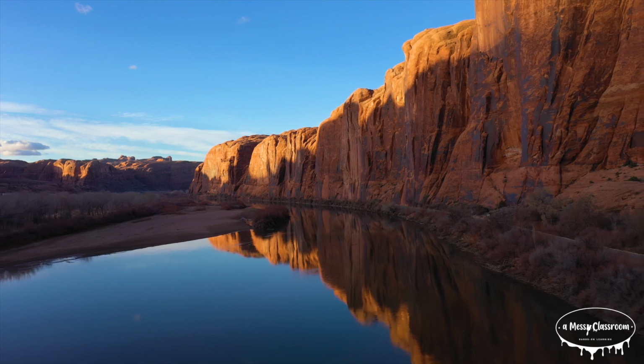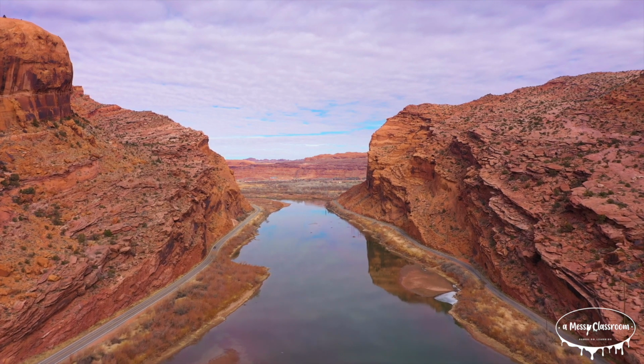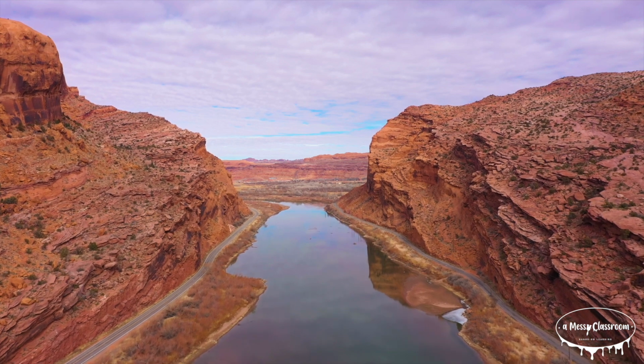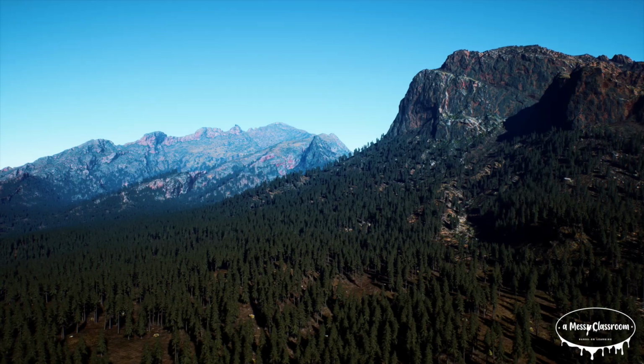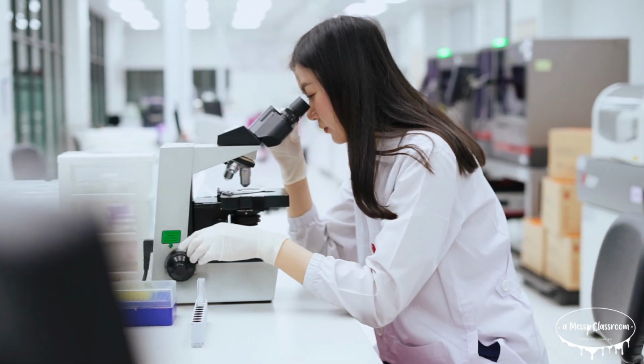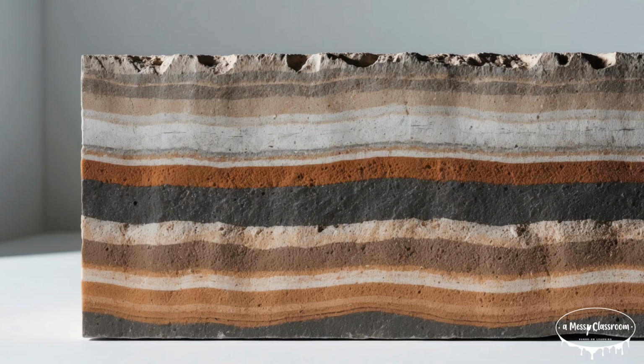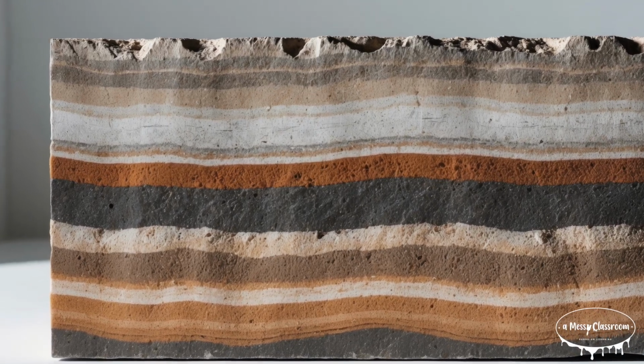Although glaciers never directly covered the Grand Canyon, their distant presence played a crucial role in its geological history, serving as a reminder of how interconnected Earth's systems are. Scientists can learn a wealth of information from glacier core samples, which offer a glimpse into Earth's past climate, atmospheric conditions, and environmental changes.